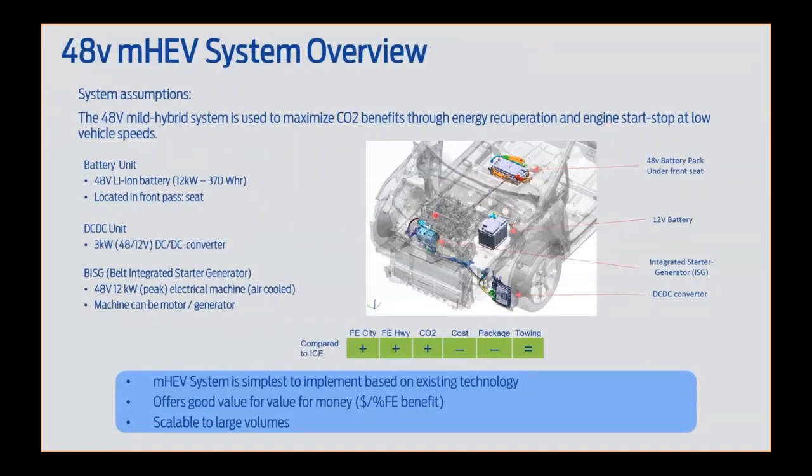So this is a schematic of how the parts sit in the vehicle. You'll see the 48-volt battery sitting where the passenger seat typically comes in. And we look at the integrated starter generator that goes into the front-end accessories for the engine. And we have a DC-DC that is connected for the 12-volt supply on the vehicle and a 12-volt battery in there. So the key advantage of having an mHEV system was that it was quite easy to implement on an existing 1-liter Ecoboost powertrain in the first place.